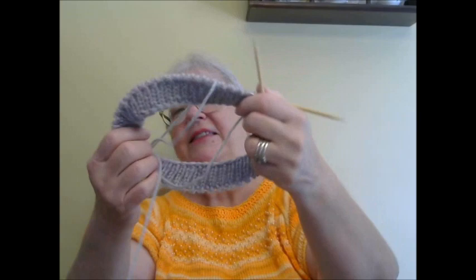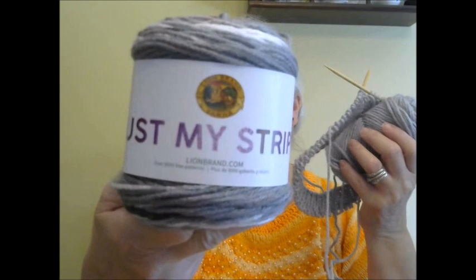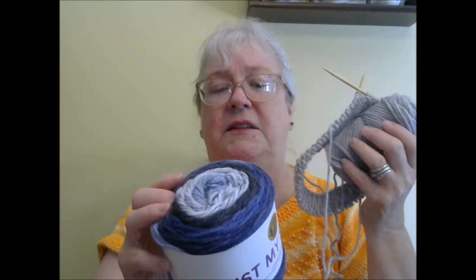And the reason would be, this is what's left of this skein, and this is already really dark, so I've got one more skein of the blue left, so I'm actually going to pull from the center here to get a little bit lighter color into this. So yes, there's one, and this one is almost all gray, so I will pull. I have one more skein of the, this is called Licorice, and the yarn I'm using for this is Lion Brand Just My Stripe. This is Licorice, and this one is, I think it's Denim. No, Wild Blueberry. I guess so, but it's got denim colors in it.